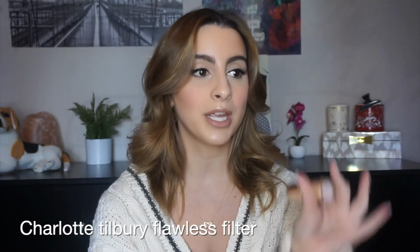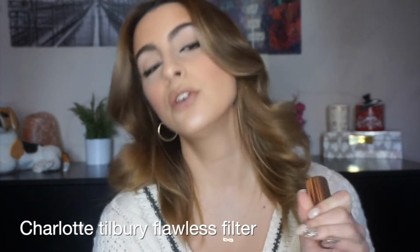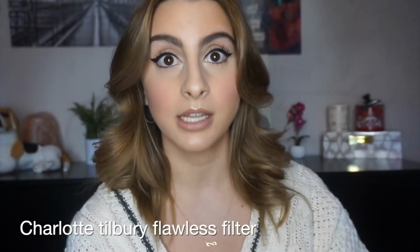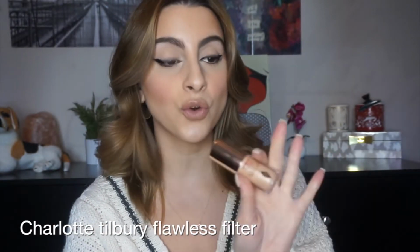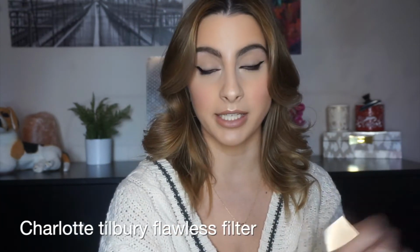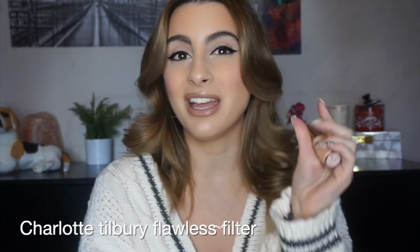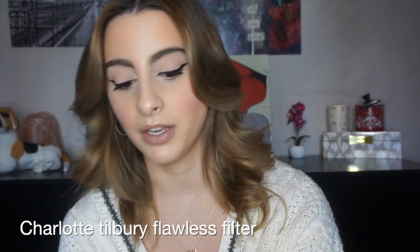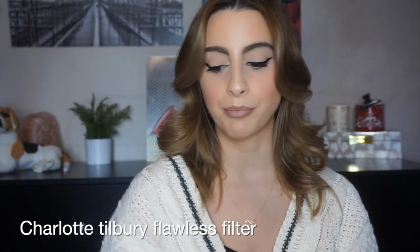So I picked it up, and I've been loving it. I use it every single day. I did use it under my makeup today. You definitely can't tell because I have powder on and stuff, but I love this. It's so good, especially on those no makeup days. If you want just a nice glow with no coverage, but a little bit of coverage, this is definitely it.